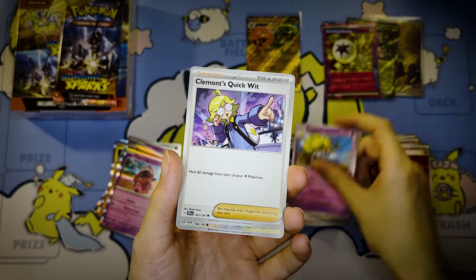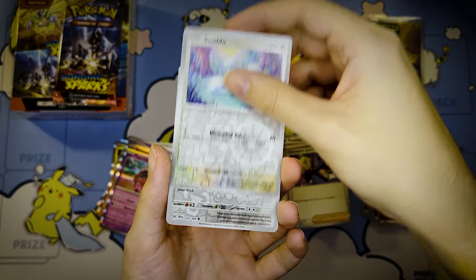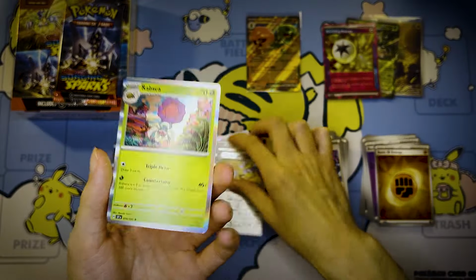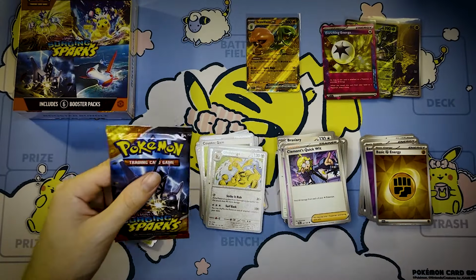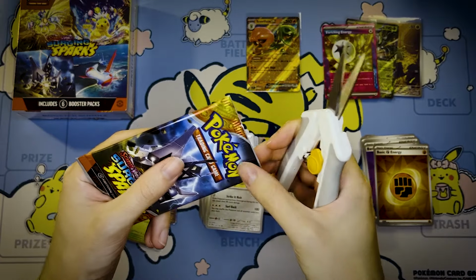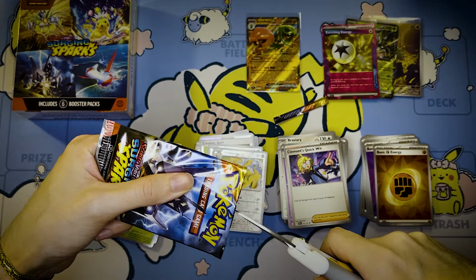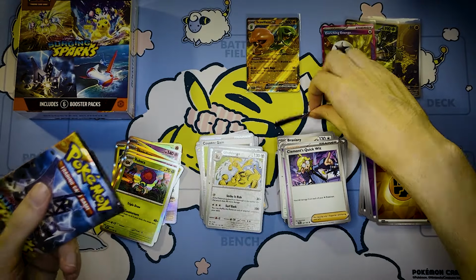It's Pathra. Clement, Squidquid, Swablu, Goldengo, and Rapska. Man, this booster bundle is a little rough, but one pack left to prove us wrong. I'm not worried one bit.